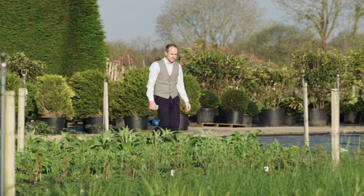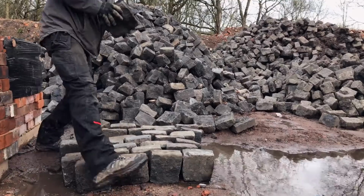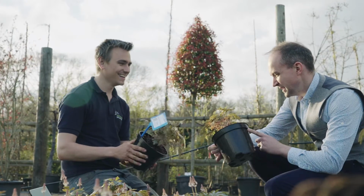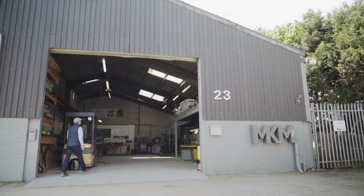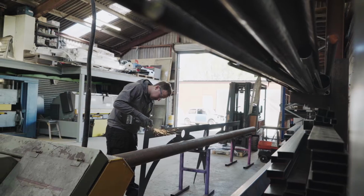The designing of the garden was a relatively short process, but the sourcing of all the products, making sure they're really accurate and true to type, is much longer. And I've been to reclamation yards to look for stone. I've been to the plant nurseries, I've been to the tree nursery, and I've also made several trips to the fabricators where the metal arches are being produced.